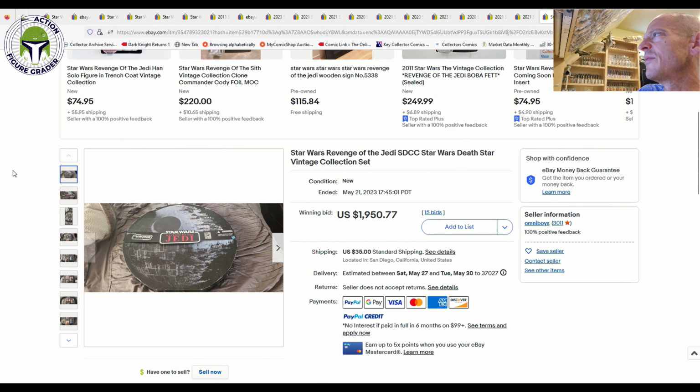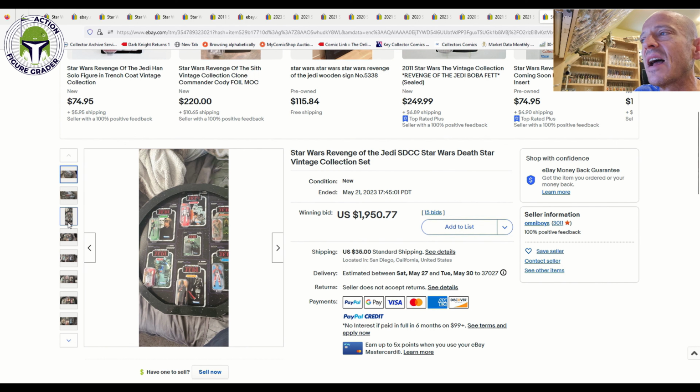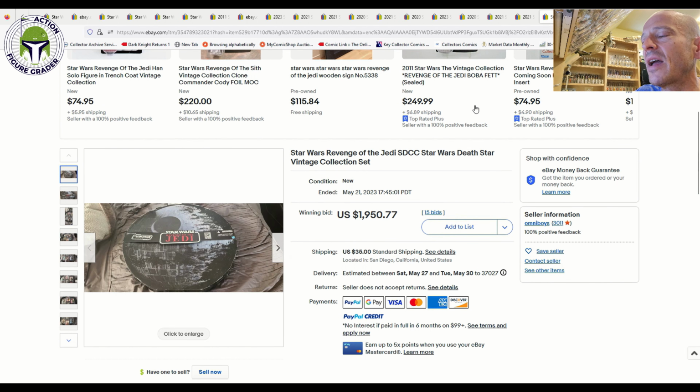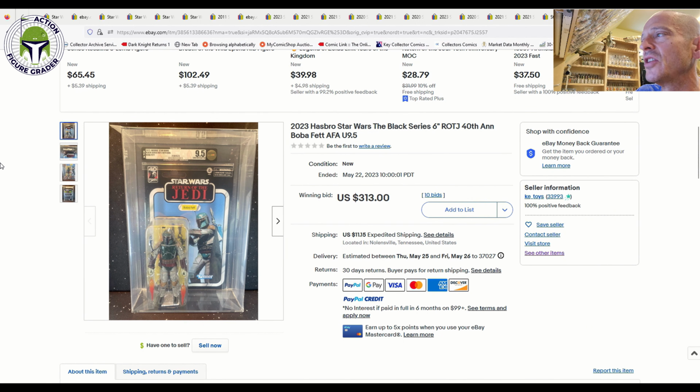Then finally, I believe second to last, I guess, is the Revenge of the Jedi Death Star SDCC exclusive collection box set. That one sold in an auction for $1,950 plus $35 shipping. So almost $2,000 on that one. We've seen as high as $2,500 on this one. So the box was not in that great a shape, but it looked like all of the carded figures inside were in pretty impeccable condition. And wow, what a big number. About $2,000 took home that SDCC Revenge of the Jedi set.